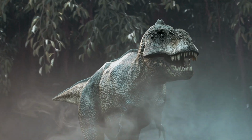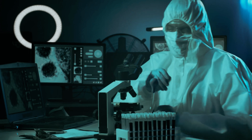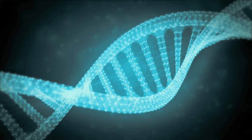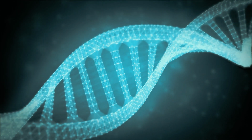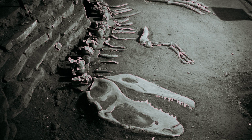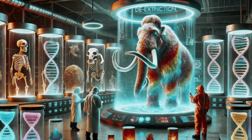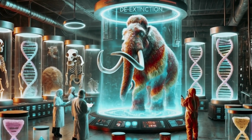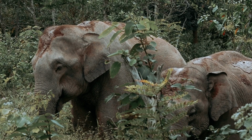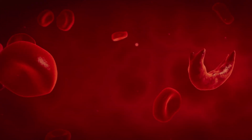But what exactly is de-extinction? Is it like the movies from Jurassic Park? In simple terms, it is the attempt to reconstruct an extinct organism from its genetic material. This material, usually DNA, can be found in well-preserved fossils, samples preserved in amber, or even tissues of recently extinct animals. Once the DNA is sequenced, scientists can compare it with that of closely related living species and, through techniques like cloning and genetic editing, attempt to create an organism genetically identical to the original.